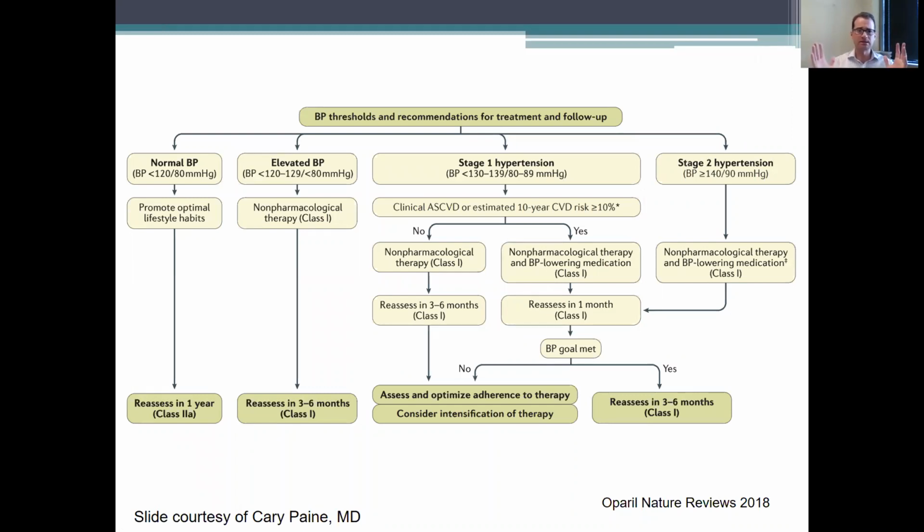Basically, the guideline is 100 pages long, but let's try to get down to the core of what it is wanting us to do. Okay, so the first thing is for patients who have normal blood pressure, less than 120 over 80. Obviously, there's no indication for treatment here, but patients really should still be assessed annually, at least adults, for the development of higher blood pressure. And I agree with that.